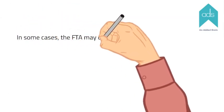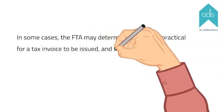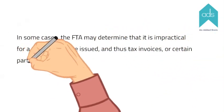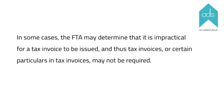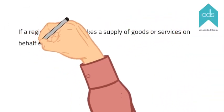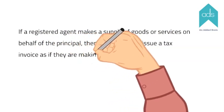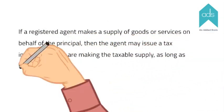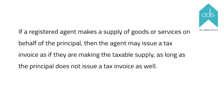In some cases, the FTA may determine that it is impractical for a tax invoice to be issued, and thus, tax invoices, or certain particulars in tax invoices, may not be required. If a registered agent makes a supply of goods or services on behalf of the principal, then the agent may issue a tax invoice, as if they are making the taxable supply, as long as the principal does not issue a tax invoice as well.